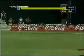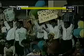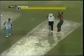Straight down the ground, that's one bounce over the fence. Beautiful, firm drive, played with such confidence into the gap. Absolutely no problems there for Sachin Tendulkar. There are 6 fielders inside the circle and there is no long on. Just lofted it to the right of the bowler, to the left of long on. And an easy boundary.